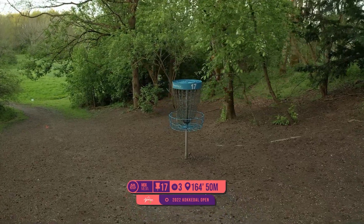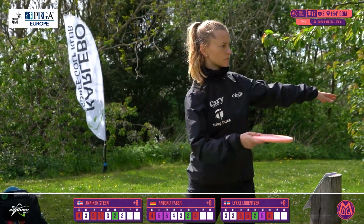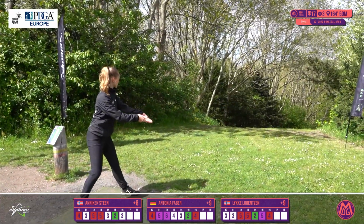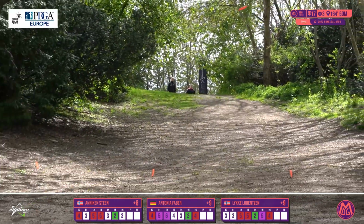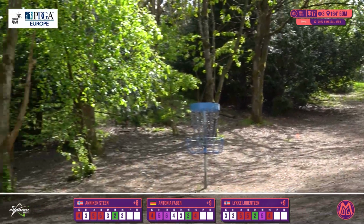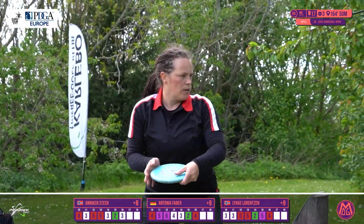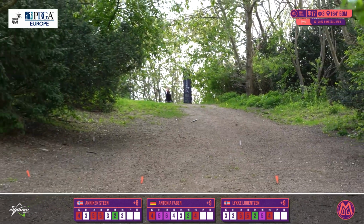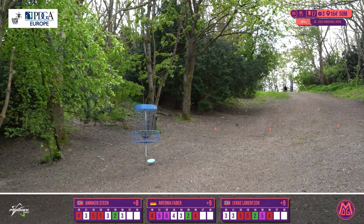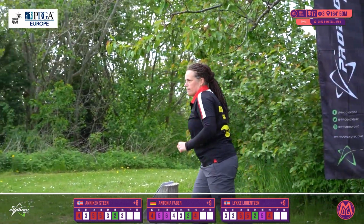Skip shot plays. You just want to put it close, because if you get the ace run, that leaves you with a really long comebacker. First up, Anniken throwing a putter. Looks pretty good. Comes in soft. But that slope, yeah, maybe leaves her a tester. This looks really good. Nice and low. Right to the pole. Fantastic drive. Can't do any better.